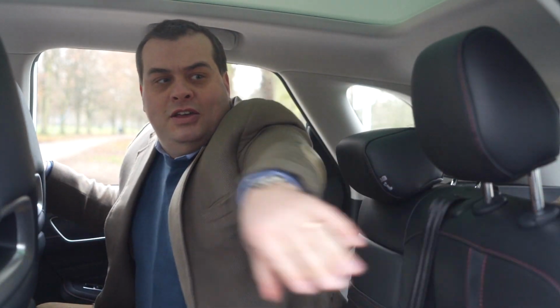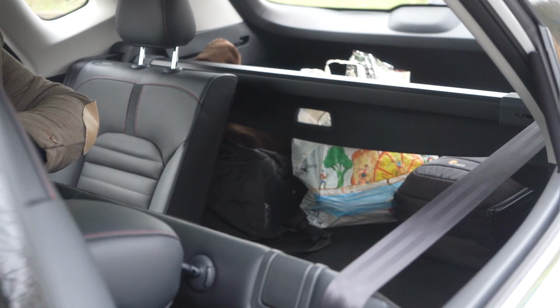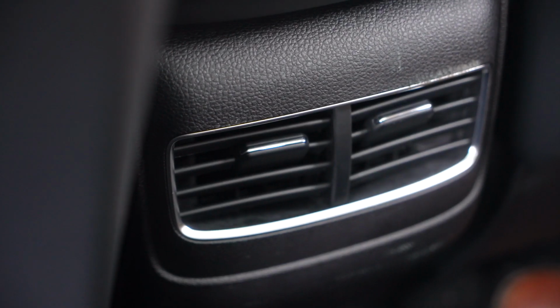You can fold the seats with this lever here, although the seat belt does snag a bit. And if I put it there, you can see you can have the backrest slightly inclined upwards too. We've got other nice features in here, including the twin USB ports there, 2 climate control vents, and these weird sort of seat back pockets that are solid plastic.